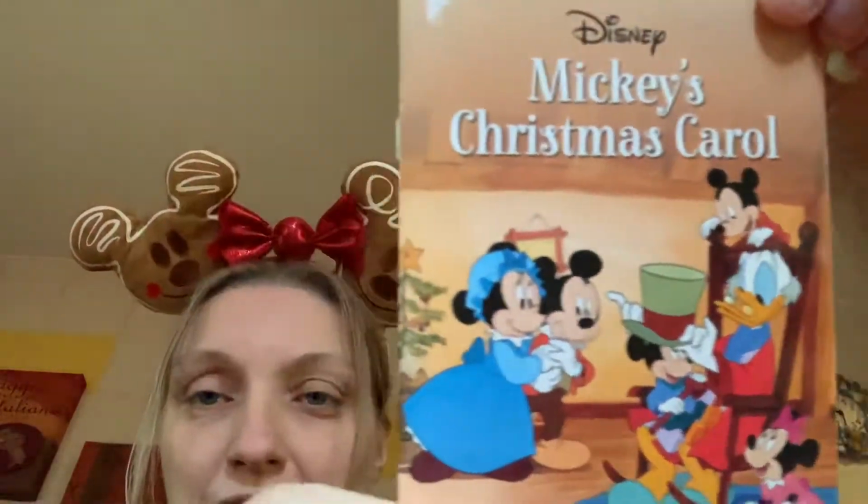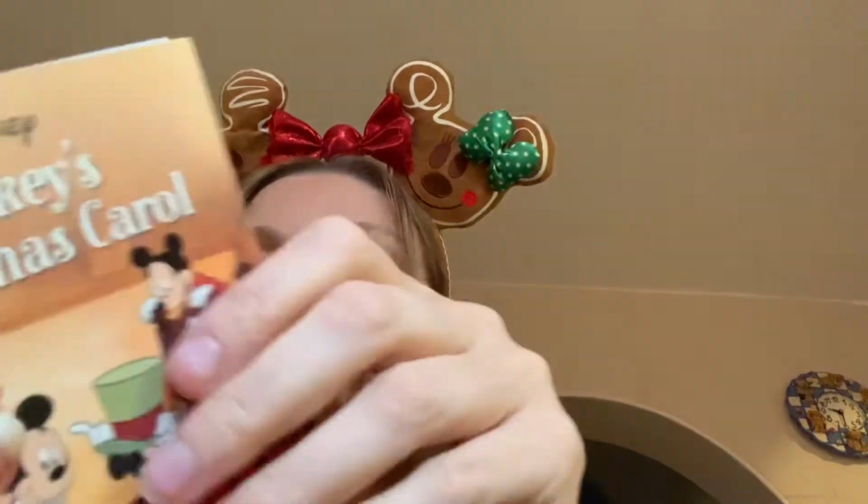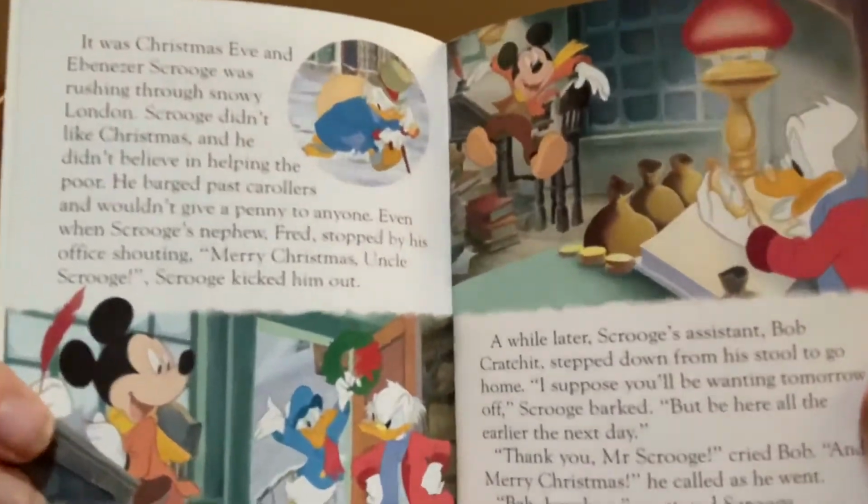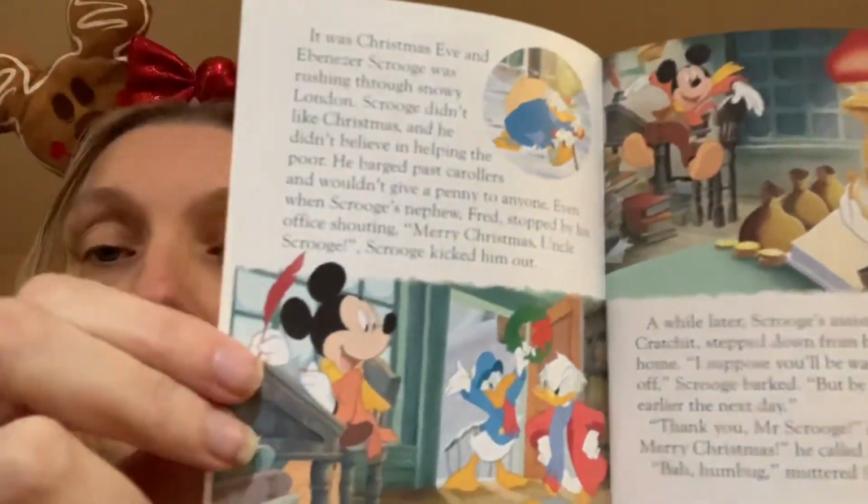Oh look, and today's one is Mickey's Christmas Carol. So look how pretty, guys. So yeah, I'm going to read you this. So let's pop that back in there. I'll do that in a minute. Okay, so we've got Mickey's Christmas Carol. These books are so cute. Okay, so here's your pictures, and then I'll start reading.